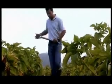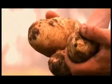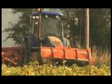McCain use 5 different varieties of potatoes for their chips, from early crop to late harvesters. Makes sense if you think about it, because it's the only way that McCain can make sure they have the best quality and size potatoes for their chips all the year round.